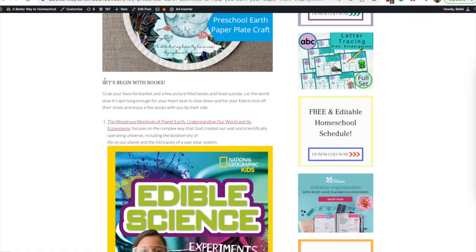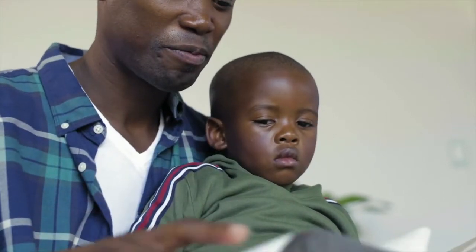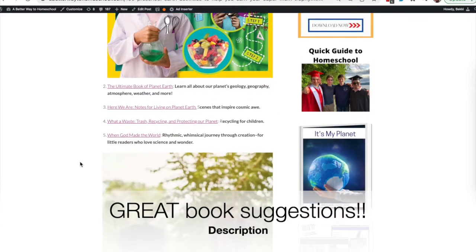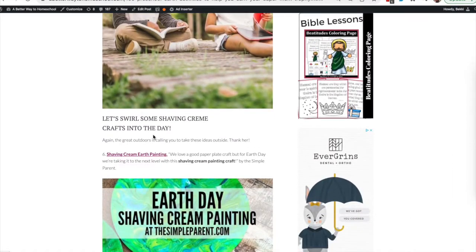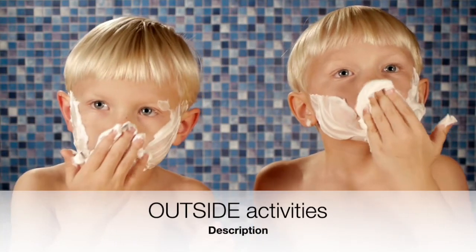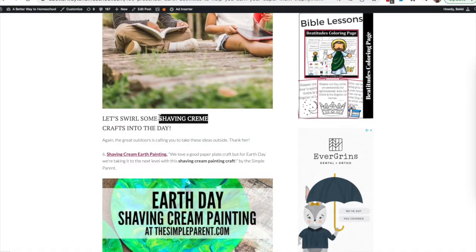Books. We should always start learning about anything with a really good story. That's right. Oh, good. There's some suggestions about different books that we can read together. Shaving cream. My boys love shaving cream. We should do that outside. Okay, so Earth Day shaving cream painting. That would be super fun.